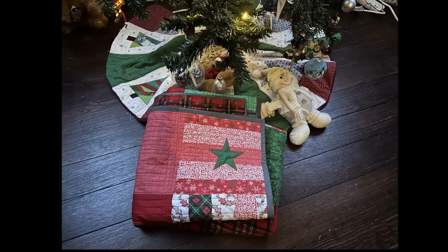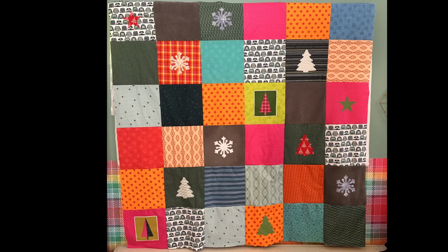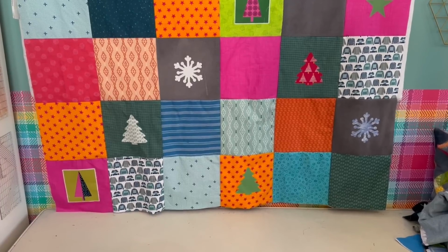And there is the quilt folded up at the bottom of the tree waiting for someone to win it so I can package it up and send it away to you. It has already had its first wash with no less than 9 color catchers and there was no bleed. So phew. And here is the brighter kid-friendly version.